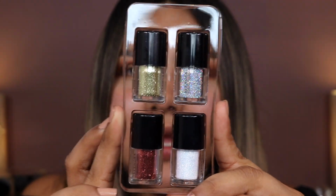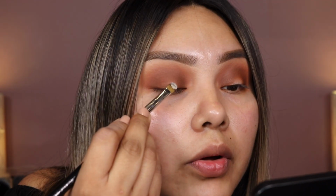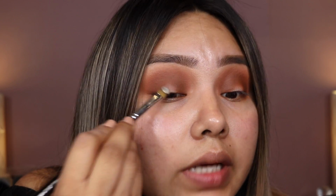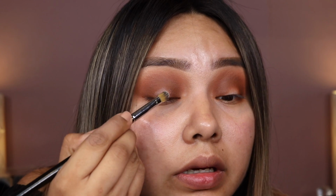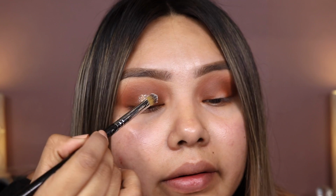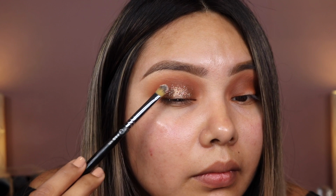So on the center, I want to pop some glitter. I have these glitters right here. Your girl did a little concoction of all these glitters mixed together to create my own shade. I'm going to use my glitter glue and I'm going to pat it without creating a line because I want this to be effortless. After that, I'm going to pop my glitter. Wow, so pretty. And now I'm going to lightly feather it out.